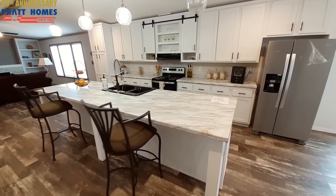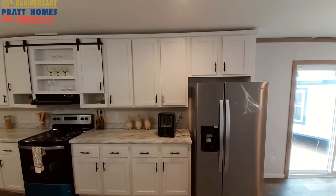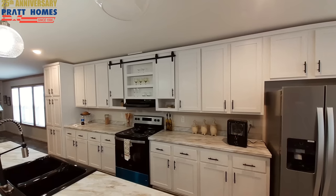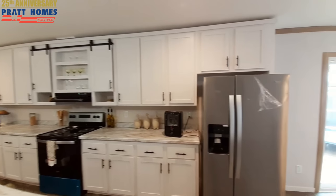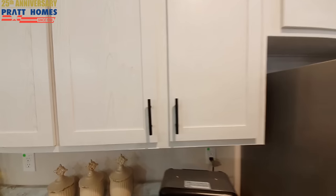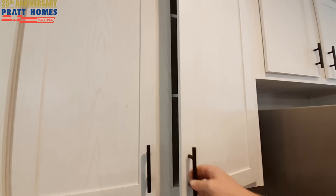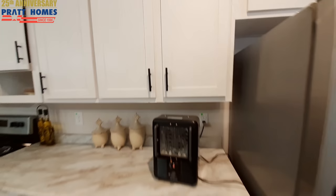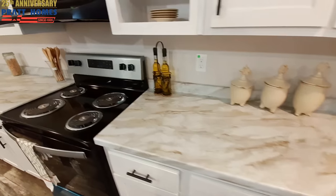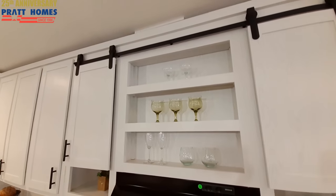Really long island. To complement this side of the kitchen with all these cabinets, I mean, I told you had a lot of cabinets. And these stainless steel Whirlpool appliances. Now these are non-adjustable shelves, as you can see. Really nice countertops here. And I like this little deal they did above the stove.